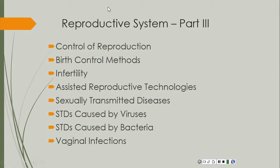So that ends the reproductive system, part 3 of 3, where we reviewed the control of reproduction, birth control methods, infertility, assisted reproductive technologies, sexually transmitted diseases, STDs caused by viruses and those caused by bacteria, and finally vaginal infections.